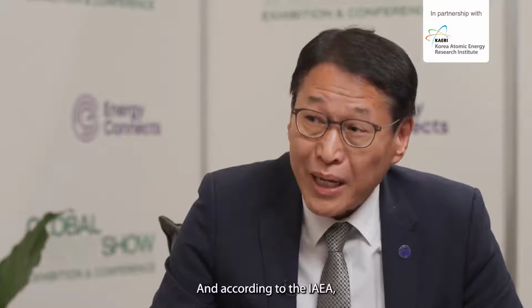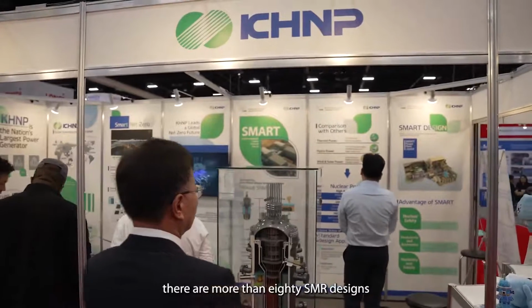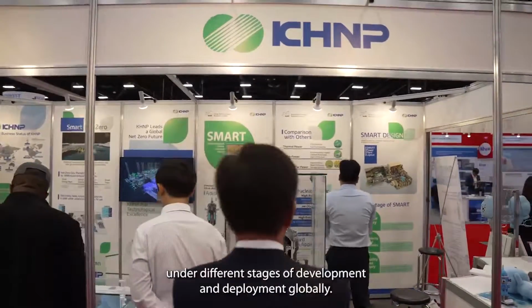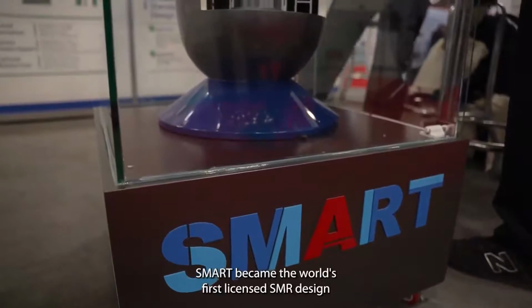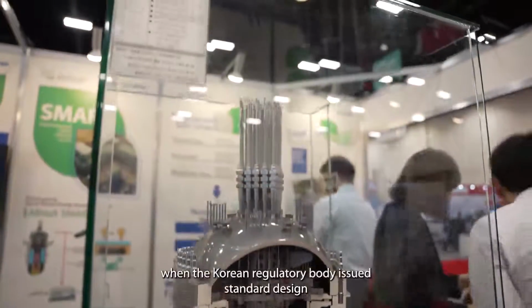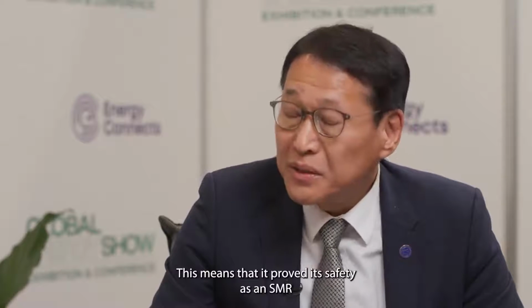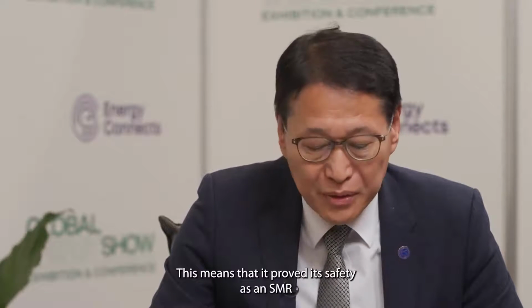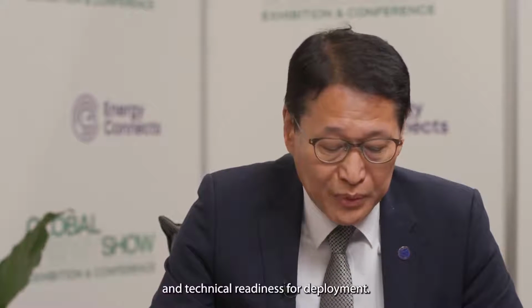And according to the IAEA, there are more than 80 SMR designs at different stages of development and deployment globally. SMART became the world's first licensed SMR design when the Korean regulatory body issued standard design approval in 2012. This means that it proved its safety as an SMR and the technical readiness for deployment.